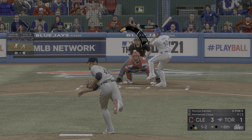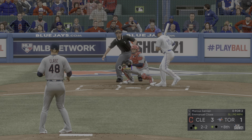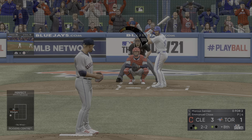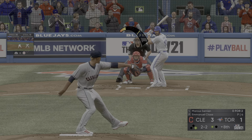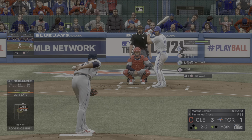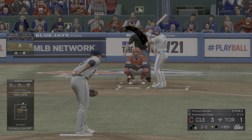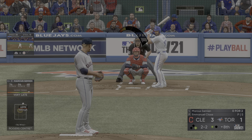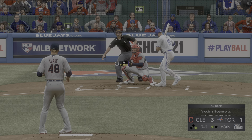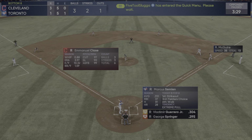Working for the punch out and the offering. To two balls and two strikes now. And he fouls this one off. Won't commit on the slider. Good patience, and it's full 3-2. Not a bad time right here to put that runner in motion. 3-2 count. You send the runner, and if it's a bad pitch, it's ball four.